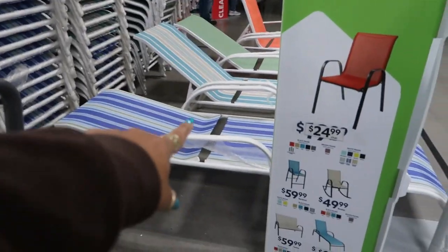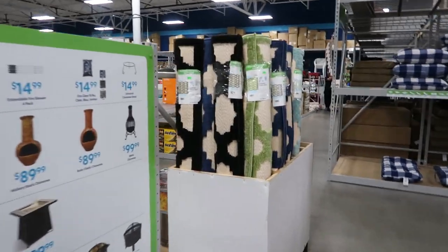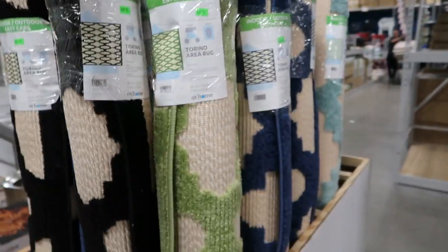These right here, I believe, are 90. Those four. Are those outside rugs? If they are, they're nice. Indoor, outdoor. Oh, I like that. For 70.